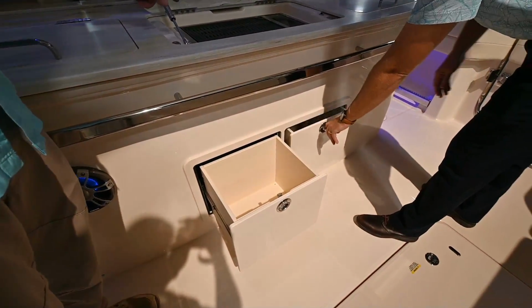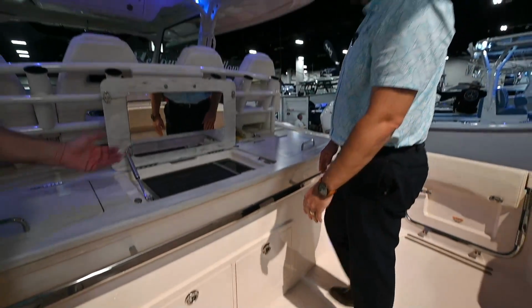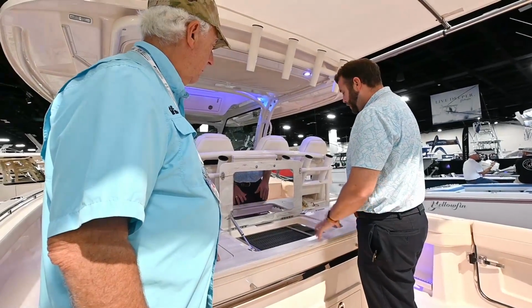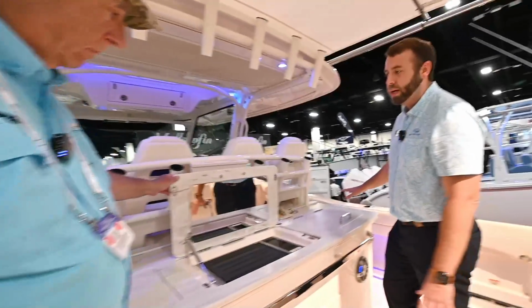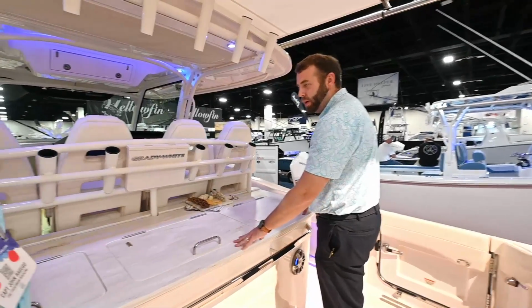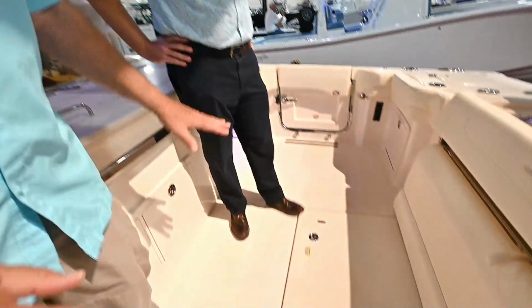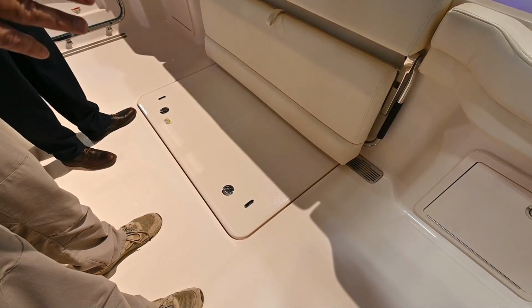And I'm guessing if the grill is optional, if the grill wasn't here, it would be a bait prep station? It is. Yeah, it's about a 6-inch deep bait prep area. You can throw some frozen baits in there and thaw them out, or you can use it to keep your tools, rig your lines, whatever you need, you've got the ability to do that. So, as I said, this is a great, with the Corian countertop, it's a great entertaining area, but also functional for that fishing aspect. And we have a very large hatch here in the back that's flush to the cockpit sole. I'm guessing a Seakeeper's under here?